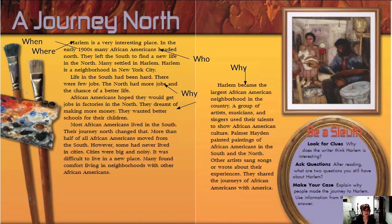However, some had never lived in cities. Cities were big and noisy. It was difficult to live in a new place. Many found comfort living in neighborhoods with other African Americans. Harlem became the largest African American neighborhood in the country.